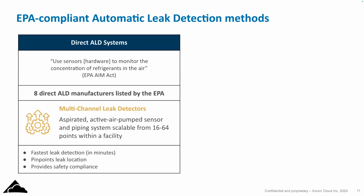The EPA is very clear that having a single point solution in the machine room doesn't cut it. You need to have a lot more sensors than that throughout the facility. In many cases, folks are going to be resorting to these multi-channel leak detectors where you have 16 to 32 to 64 channels of little capillary tubes that are retrofitted, installed, and routed throughout the facility that then feed back into a couple of centralized sensors. They're sniffing each one of those channels individually, on a cyclical basis.